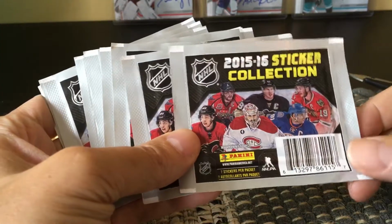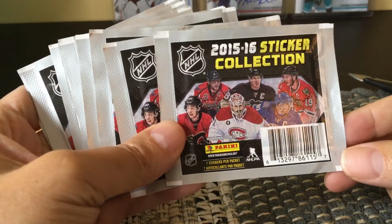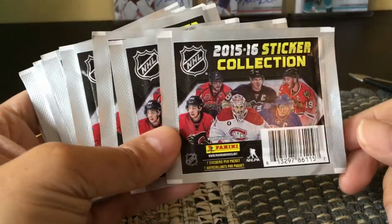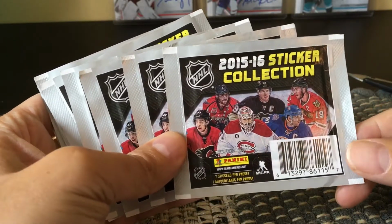So today I'm actually not looking at hockey cards, I'm looking at the 2015-16 sticker collection from Panini. You can equally get the book. Right here, what I have is 15 different packets of stickers. So I'll open those up.